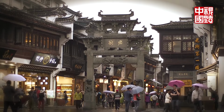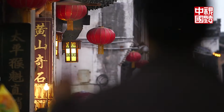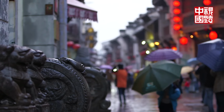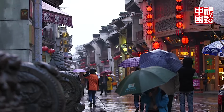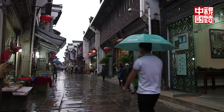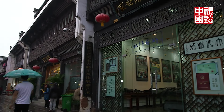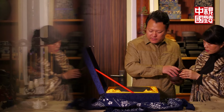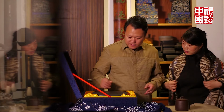Tunxi Street in the central district of Huangshan City is a famous place where Chinese and foreign tourists visit when they travel to Huangshan Mountain. On this ancient street, there is a Xi inkstone workshop which belongs to Wang Zuwei and his wife. Wang Zuwei focuses on making Xi inkstone every day, while his wife, Hu Fei, takes care of their business and family.